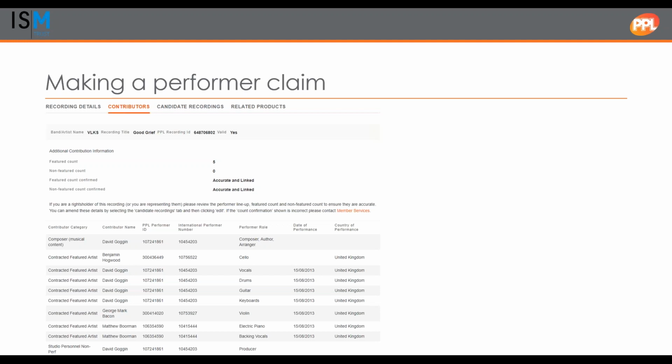One of the points of showing you this screen is that it's very important that all your different performing roles are covered here. So you can see on the list David Goggin has roles of vocals, drums, guitar and keyboards. And for a small number of overseas societies, that means that he might be entitled to a very slight increase in the payment.